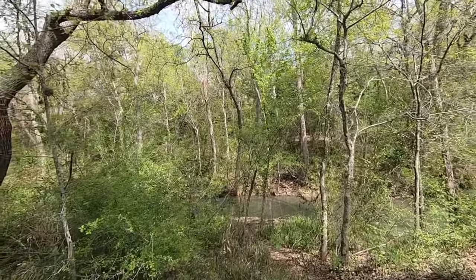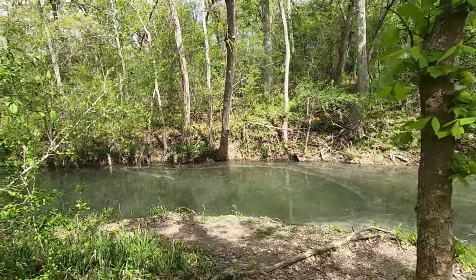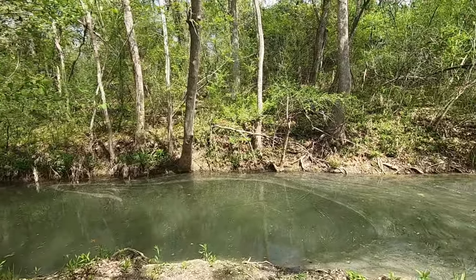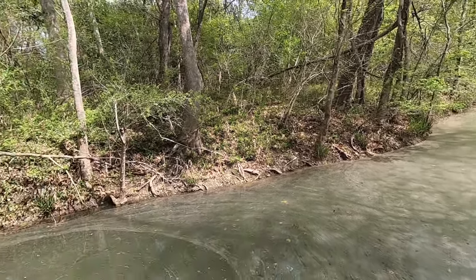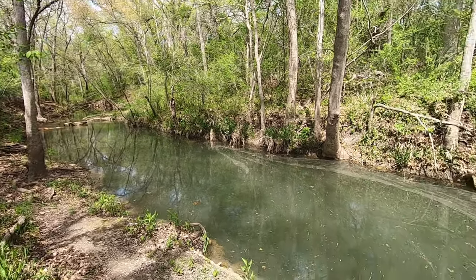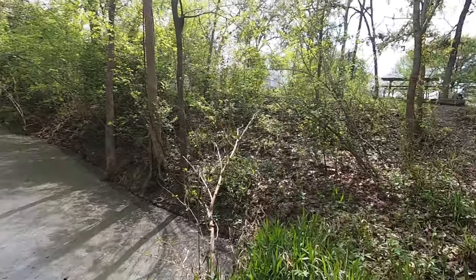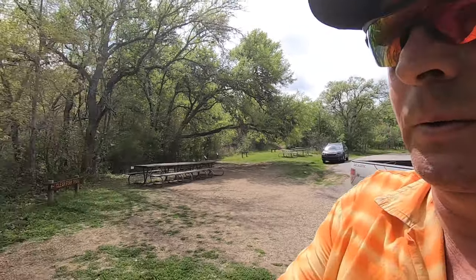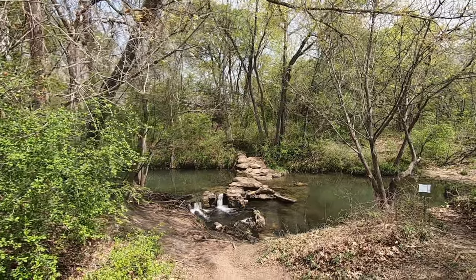But you can walk right down here and do some fishing or kayaking. Yeah, I don't know if you could kayak very well on this little stream. Kind of some obstructions in the way. I think I hear a waterfall. I most definitely heard a waterfall. And there it is. It's a little one.